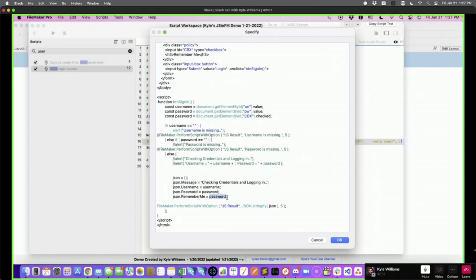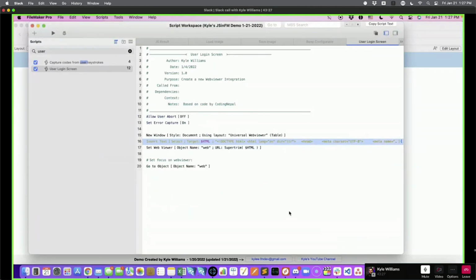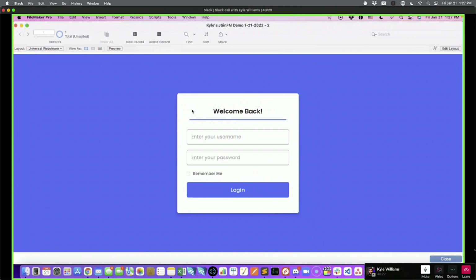Okay, and here, because we have our CBX up here, let's just go ahead and say CBX, change that. So now I have JSON remember me, so I understand what that means. Maybe I'll do CBX here. So CBX remember me equals checkbox checked. And then it's going to pass it into our script with our JSON. So let's save, and we'll run this.